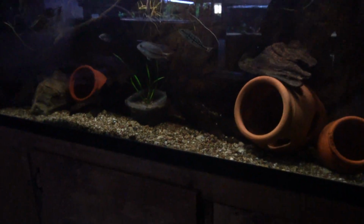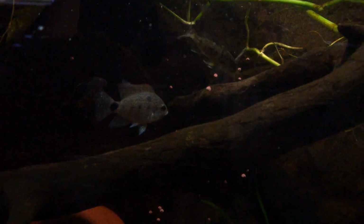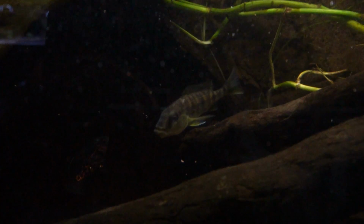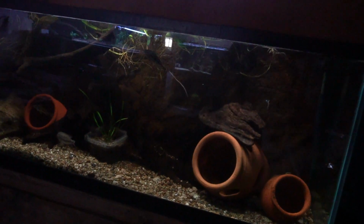We have some growouts in this aquarium for my 350. We also have growouts for my 880. Put some sinking pellets in here. Of course, like I said, some of them are obvious as far as what they are, and some of them are unobvious, like that guy right there. And then finally top it off with a little bit of micro pellets for the smaller guys.